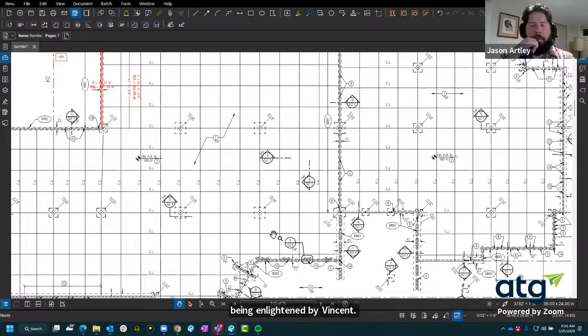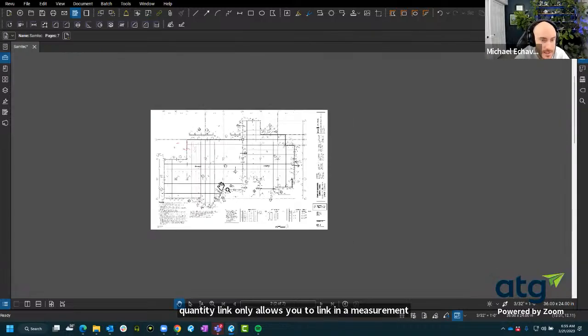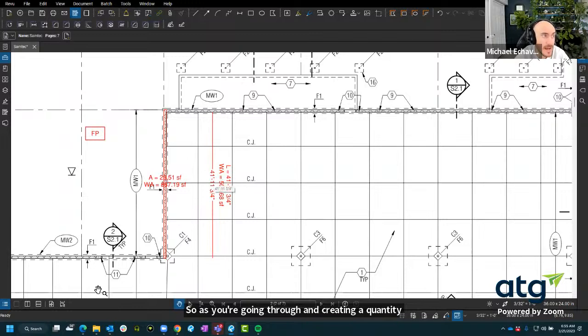Just because quantity link is a feature of Complete now, or Extreme in the old license tiers, just so we're all aware. It's still the highest tier on each end if you're going from 20 to 21. But being aware that quantity link only allows you to link in measurement values. So as you're creating a quantity link, it's specific to the measurement values that you have available.